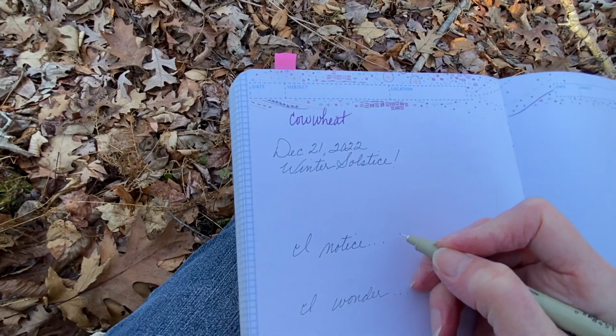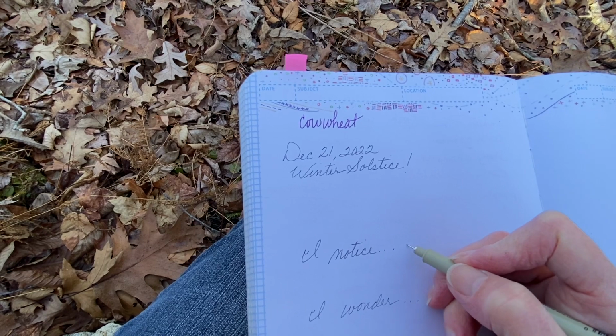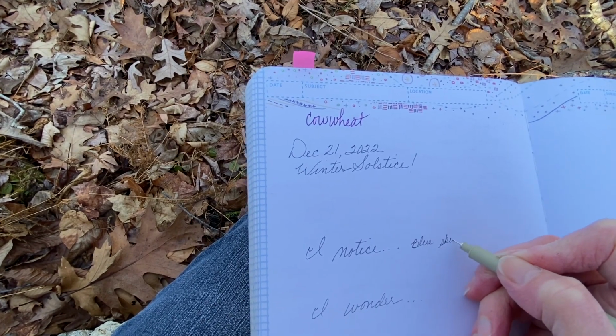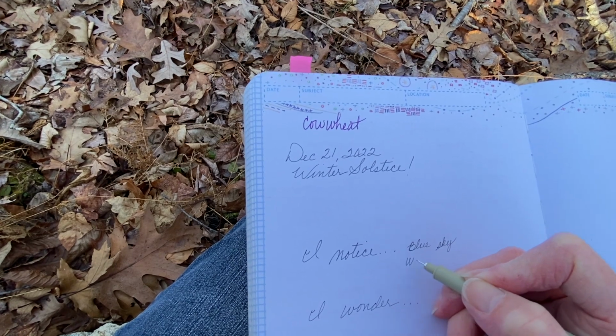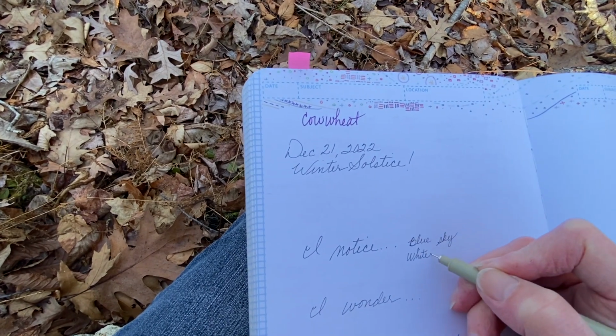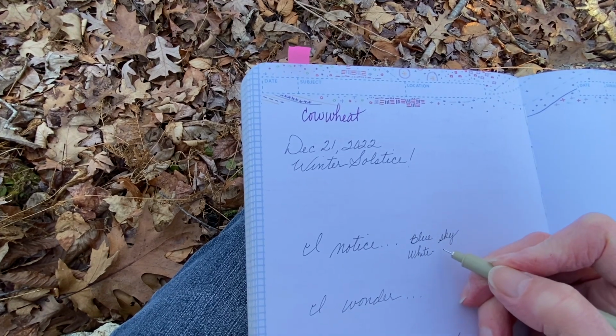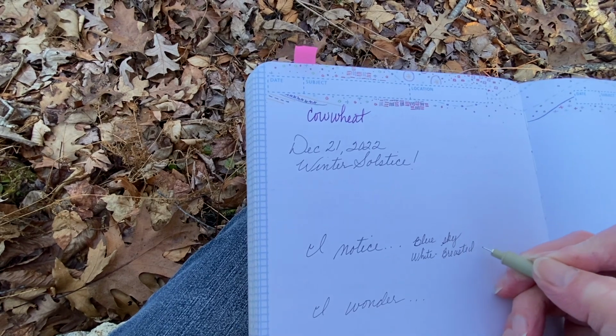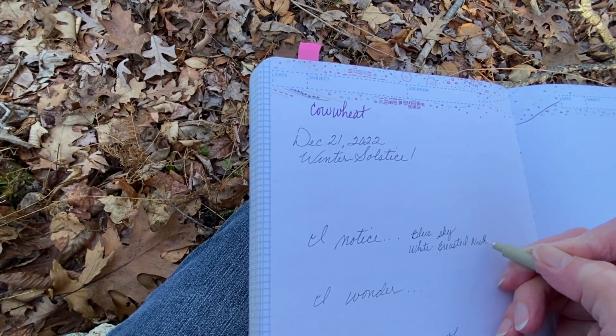I noticed blue sky and a white... Now, if you don't know what bird it is, just say you saw an upside down bird on the tree. White-breasted nuthatch.